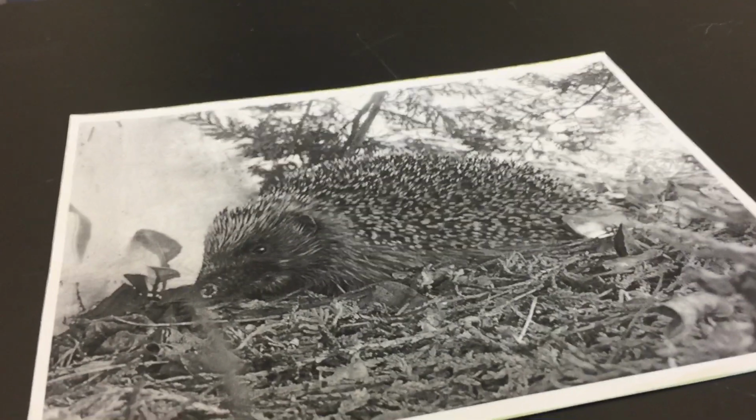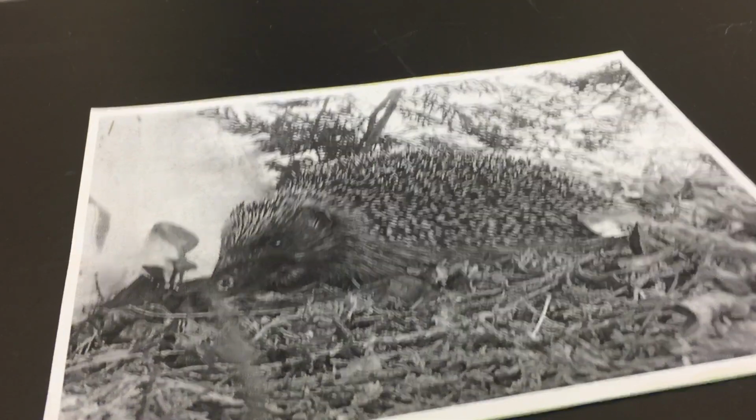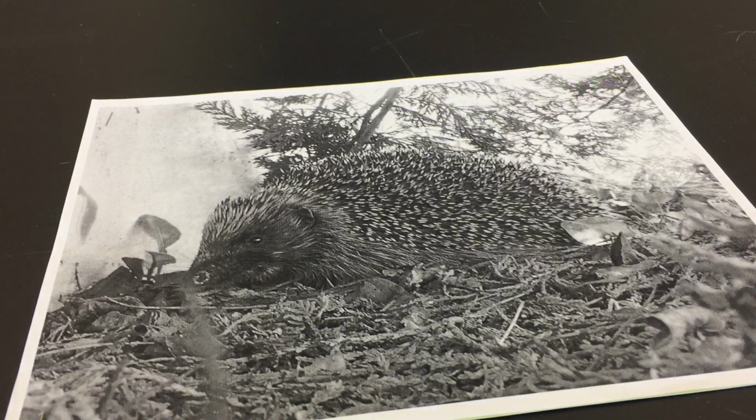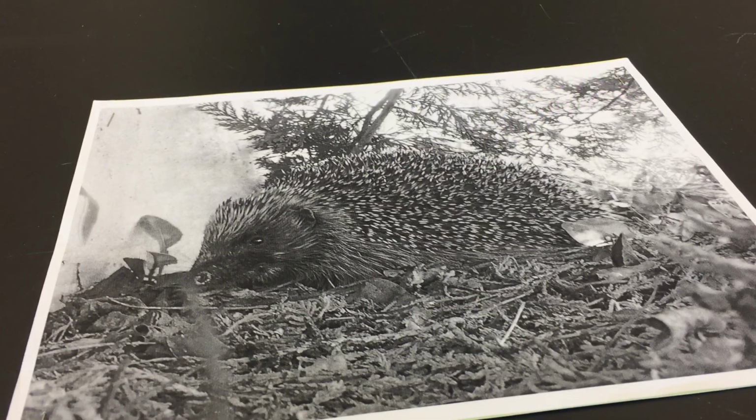I'd like you to know this species to genus. There are about 24 species of hedgehogs in 11 genera and 2 subfamilies throughout the world. They're a fascinating group of animals, and the video is going to tell you a little bit more about hedgehogs. So it's important for you to know about them.